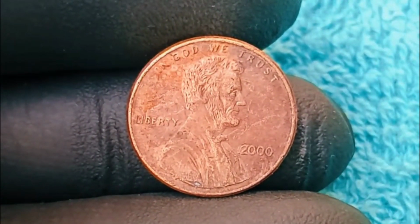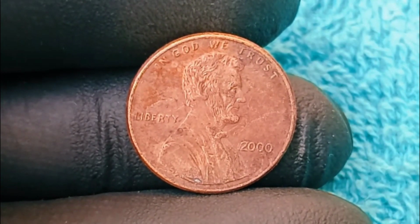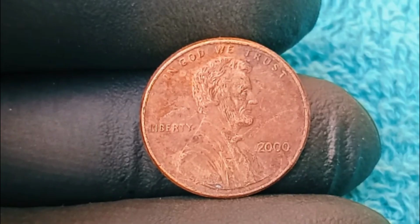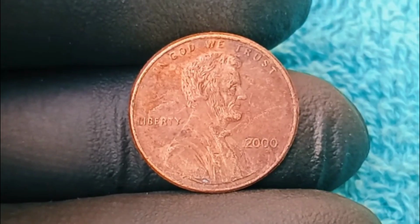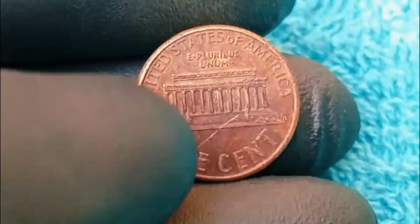But wait until you hear about the reverse, because here's where the story gets even more unbelievable. The reverse of the coin shows evidence of a brockage, a type of error that occurs when a previously struck coin sticks to the die and then impresses its mirrored image onto the next planchet, creating a ghostly, concave reflection of the design where the Lincoln Memorial should be.